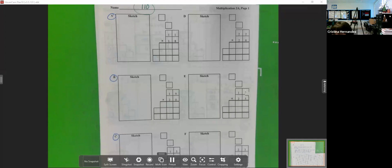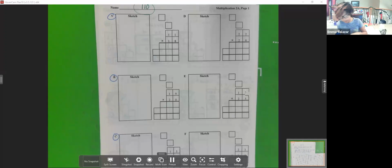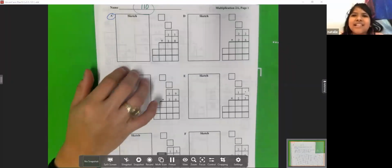Page 110, is everybody there? I finished the whole 110 page. Send me A, B, and C at least, Emma, so I can see. Can you do the area model on here? Yeah.